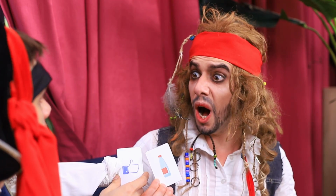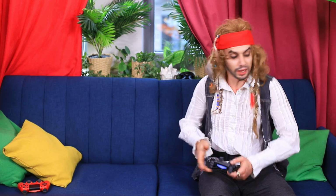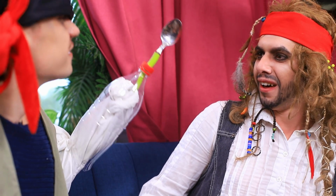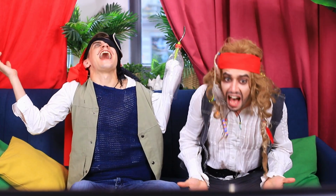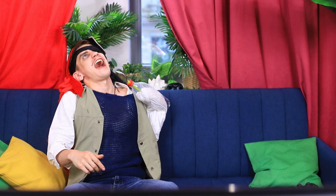And a plastic bottle. The one-handed pirate knows what to do with this. That's a great idea. Yay! A new arm made out of a plastic bottle and a spoon. This is the perfect invention to help me with my games. Now I can win every round. My spoon will help me press a few buttons at a time. Ay caramba! You won't beat me, two-handed pirate!